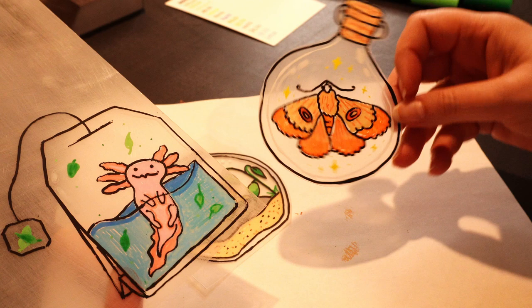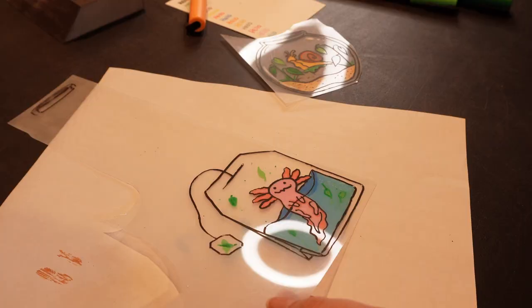I had less color options with the paint pens, but because they're paint, you can kind of blend them together sometimes. You know, they just turned out a lot better than I had thought.